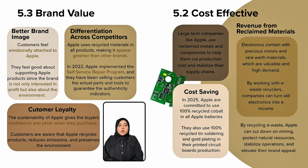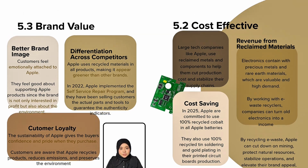Since customers are aware of Apple's effort to reduce emissions and recycle products, they feel confident and proud to support the brand. Therefore, they are more likely to remain loyal and recommend Apple products to others.